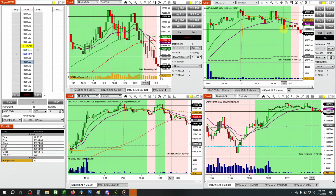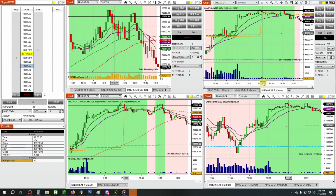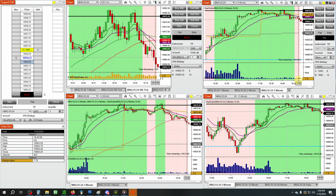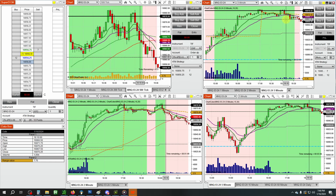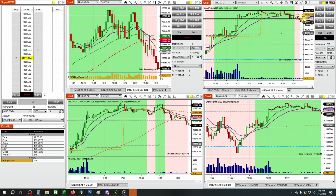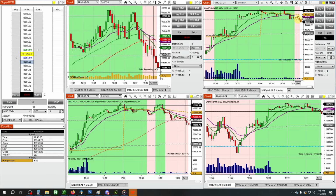Remember I was saying if this breaks 60, that's the line. I'm going to draw a line right there. Booyah. See how easy that was? I look at this area. I look at this point right here. If this breaks this, look at what's next.